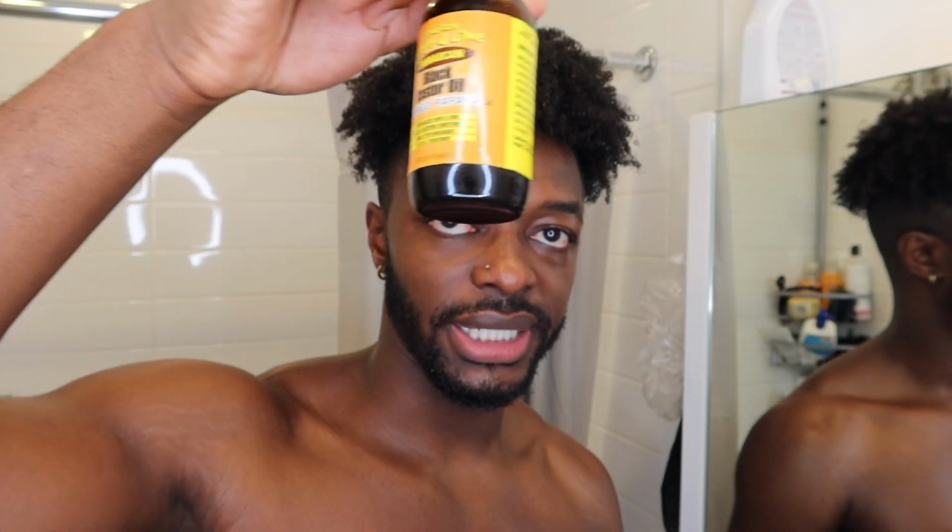Okay, so now we're done with that. So what I usually tend to do after is I'll apply some oil. So I'm going to show you guys what I use. I kind of mix and match, but usually in the morning I tend to apply Jamaican black castor oil. This one has mango. It's called mango papaya, so it's mango and lime. It smells really good. Not too much, you know.